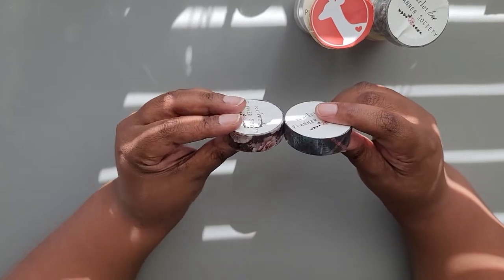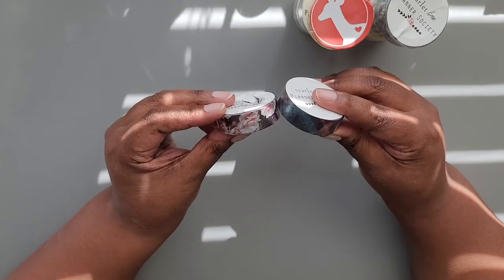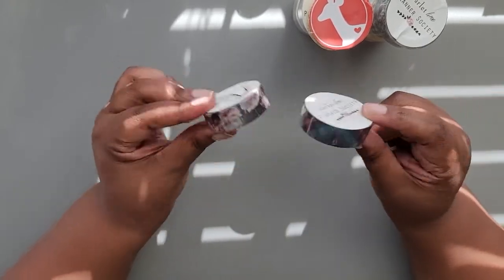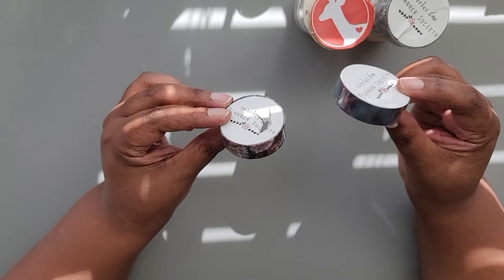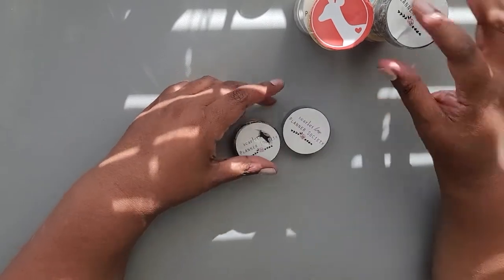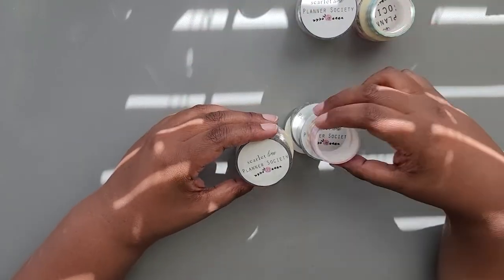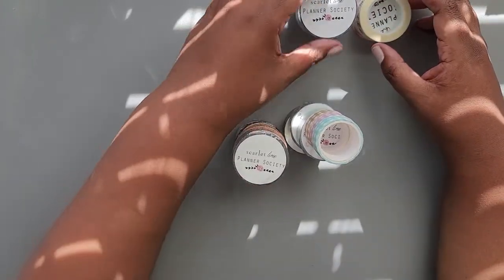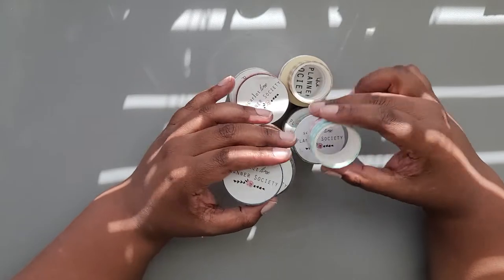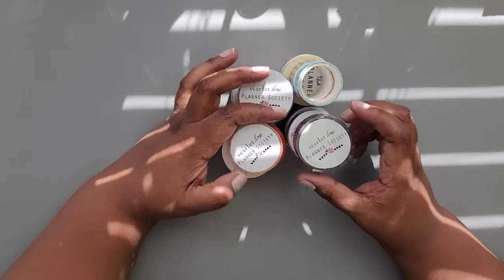I have a lot of washi tape. I always forget how much I have until I actually am putting new ones away. And then I'm like, oh, I have way too much washi. And then I wind up buying more because this isn't the only washi I purchased this month. So altogether, how many did I purchase? Let's see. 1, 2, 3, 4, 5, 6, 7, 8, 9, 10, 11, 12, 14, 16. This is 16 rolls of washi tape. So that is everything I got from the Planner Society.